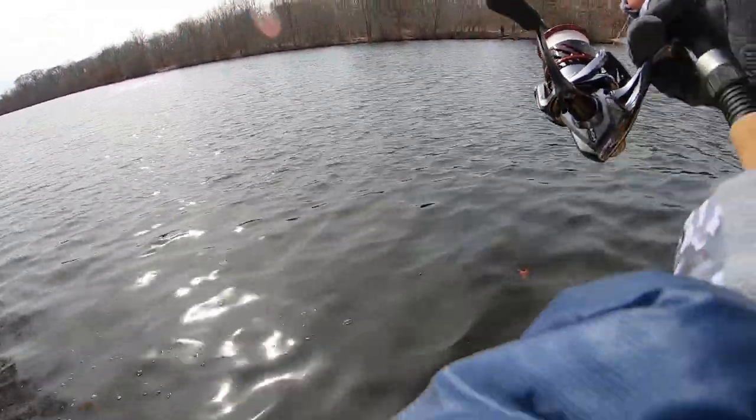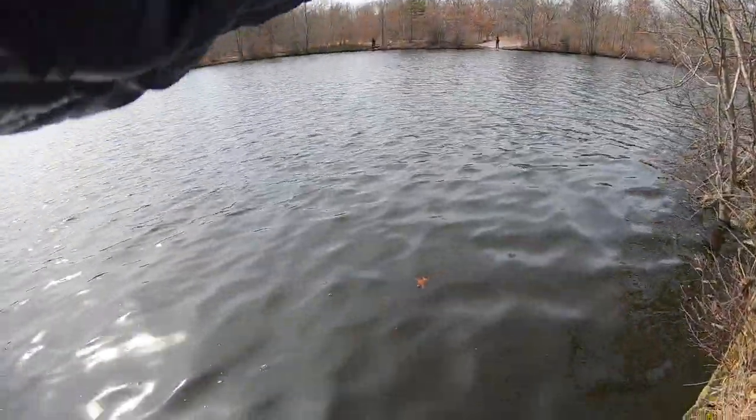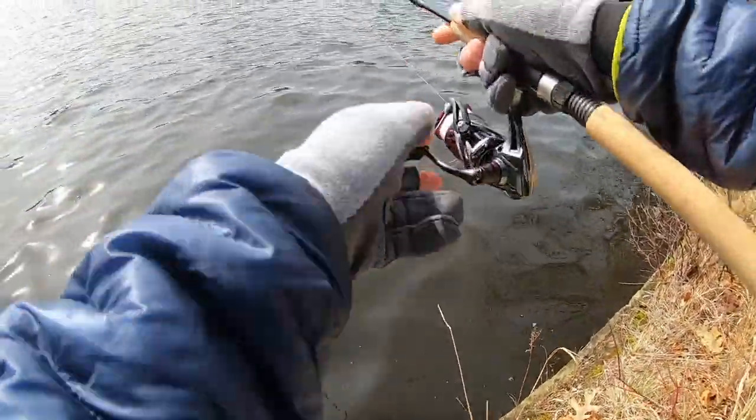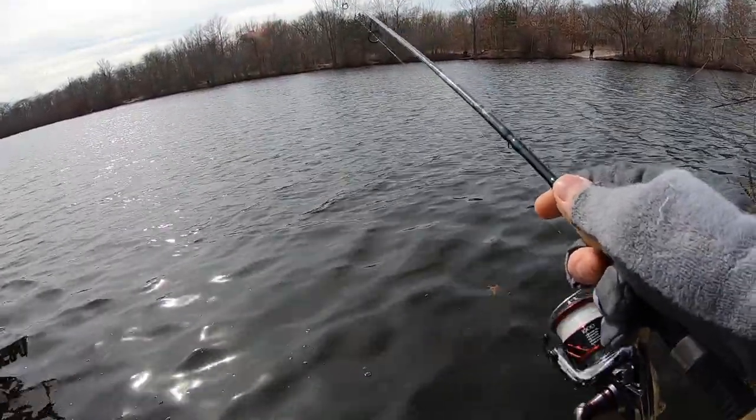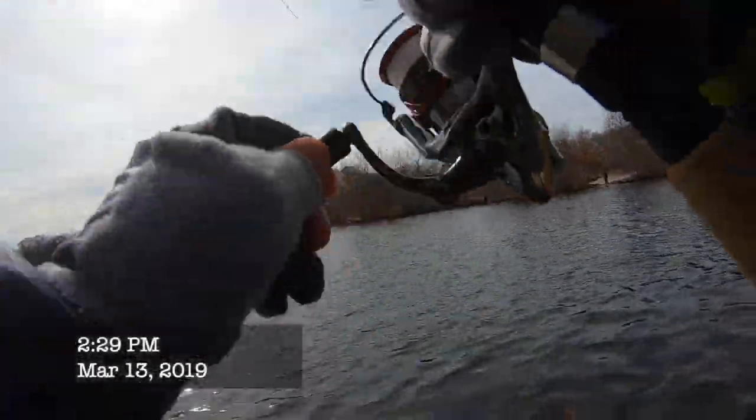I was actually using a Kitech, the little 2-inch swim, the 1/16-ounce jig head with this 2-inch easy shiner. Kind of bouncing off the bottom, you know? Yeah. Fish on. Nice. You got a rooster tail on? Yeah, it's been working awesome. I'm going to tighten my drag up a little.